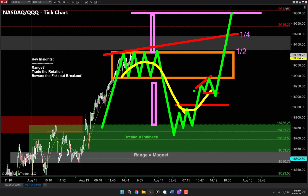This is why I said earlier that ranges are easier because, first of all, once we find the range, we know where the magnet is, and they can be a lot more lucrative because when they rotate, boy, do they get going, and they can rotate really strong and snap back in the opposite direction. That's one thing to keep an eye on with the range here. And also to keep in mind too, right?